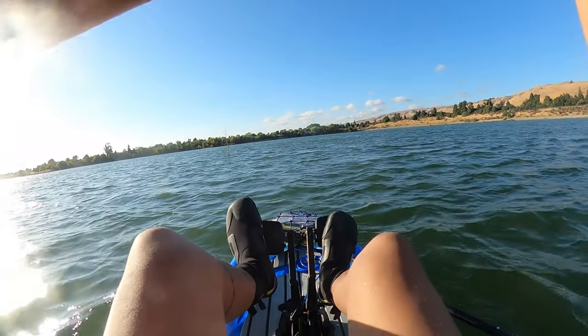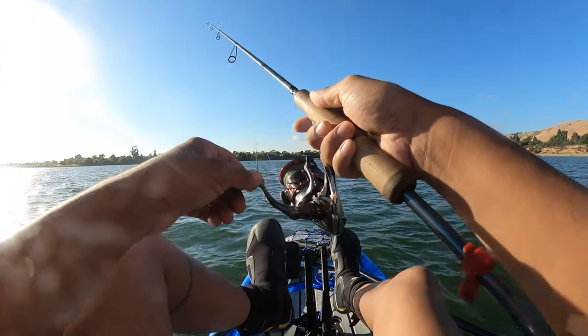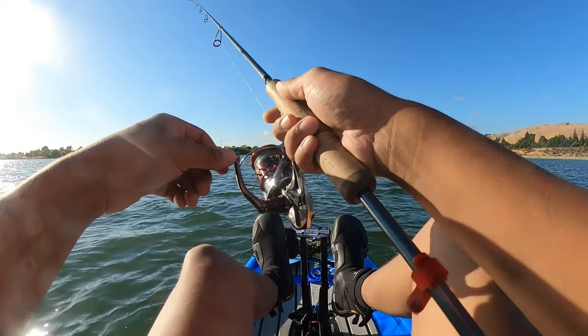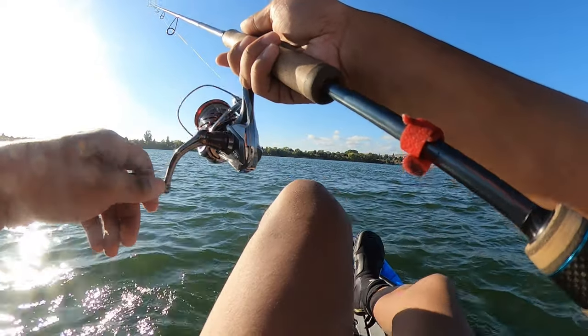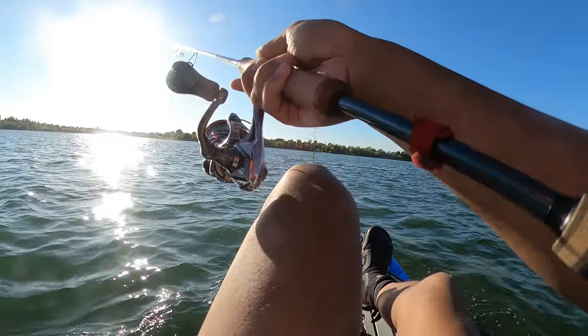After trying the scrounger jig for about 30 minutes to an hour, I decided to give up on it. I wasn't getting bit. The wind was a little bit too much, and the scrounger head was, I believe, a quarter ounce, and just wasn't casting well within the area.